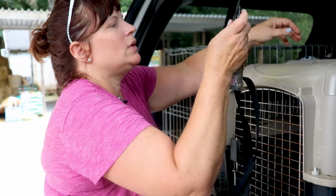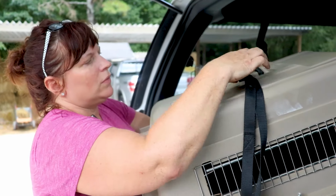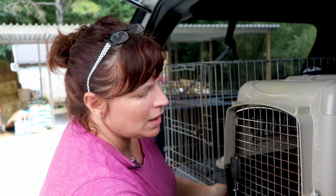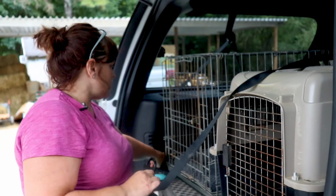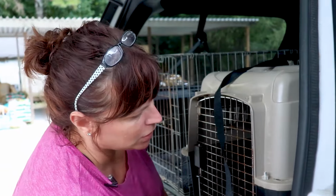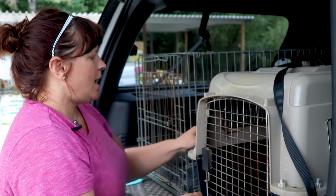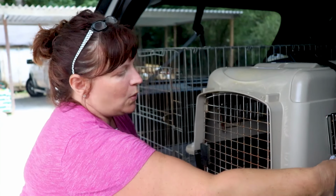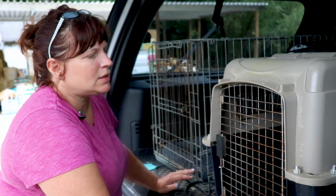When you're doing this, your strap needs to go through the handle like that. And then in all vehicles on the market these days, you have the little tie-outs. They're little metal brackets that you hook these to and then tighten it down so that the crate doesn't roll or go anywhere.